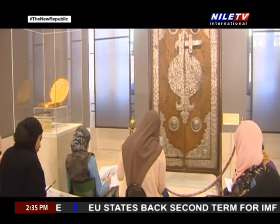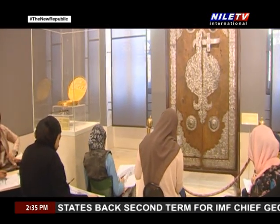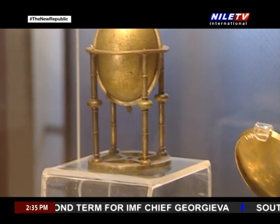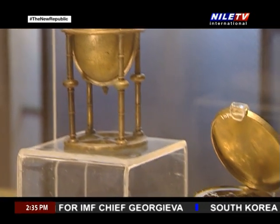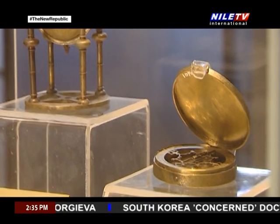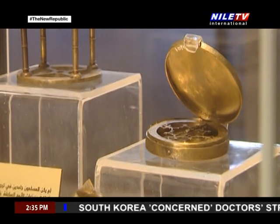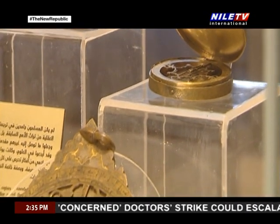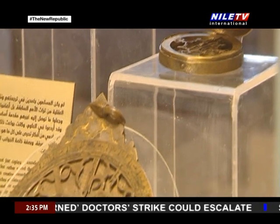Every kind of lighting tool was lit with a different kind of oil, like almond oil, flaxseed oil, olive oil. Any one of these oils, when it burns, gives you an aromatic smell. And here, this is astronomy, or reading the sky. Astronomy was a Greek science, which Muslims learned from them and developed too.